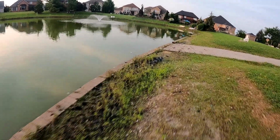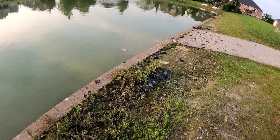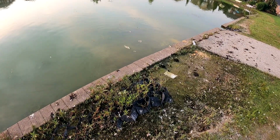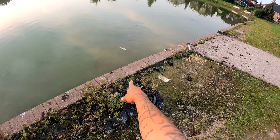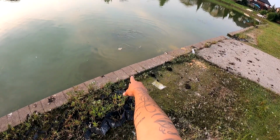Oh, look at this, guys. I don't know what kind of fish is coming in here to eat, but they're eating. They're eating something. What is that? Bro, there's some huge gills in there. Loot them all. Loot them all! Bro, look at all the gills! Slabs!